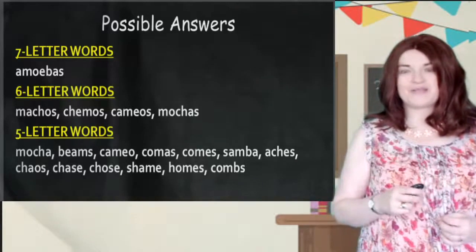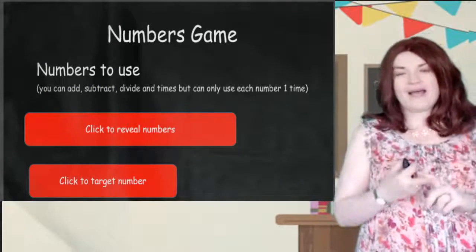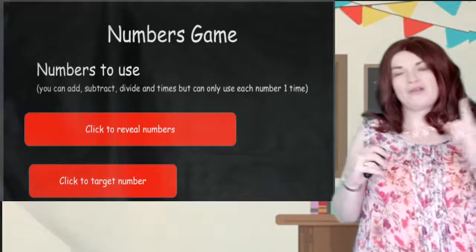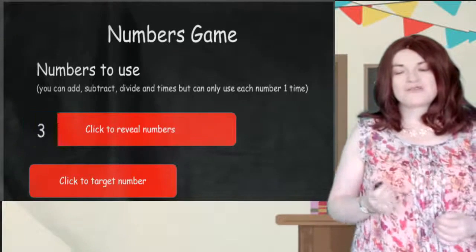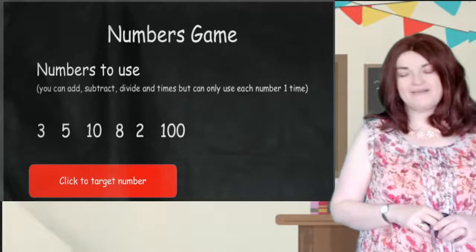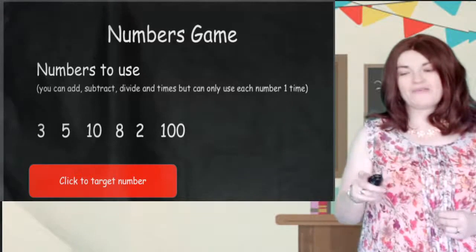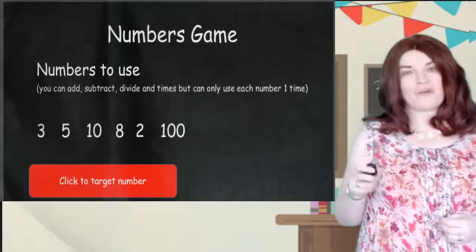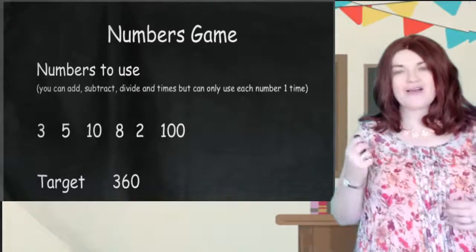So the next round is numbers. Remember, you can add the numbers, subtract the numbers, divide or multiply the numbers, but you can only use each number once. And then once you've used it, you can't use it again. So the numbers are 3, 5, 10, 8, 2, and 100. You don't have to use them all, but you can use those numbers to try and make the number 360. So how do you do it? Good luck!